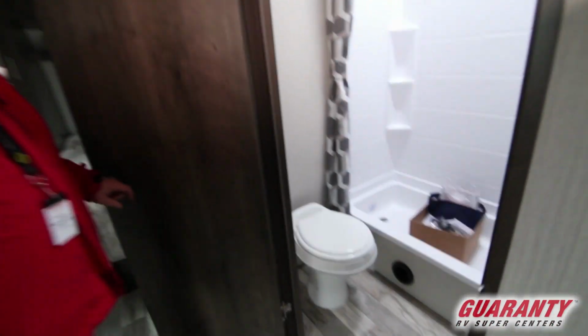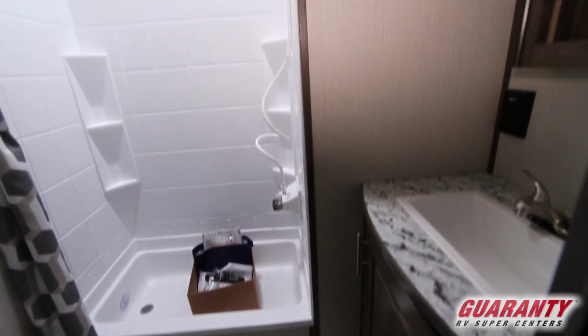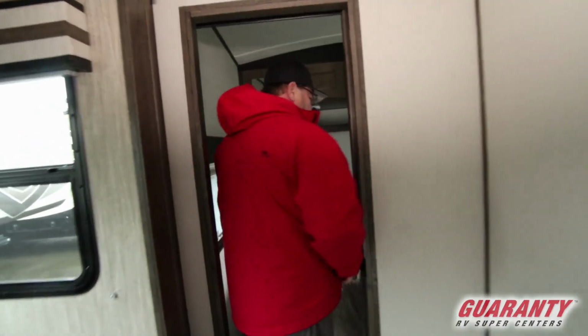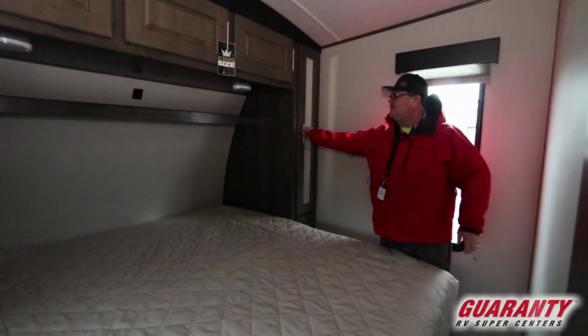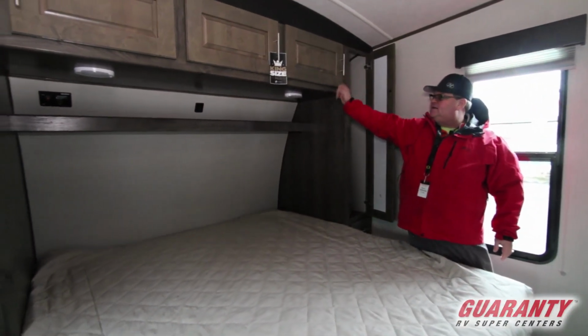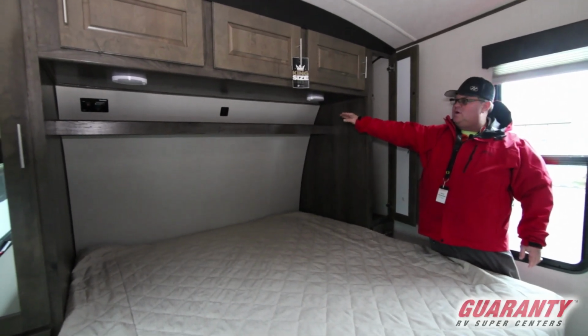Big tall ceiling there with a skylight above us. Lots of room, a nice big shower. And then you got your enclosed bedroom with a pocket door here. You got a king size bed with storage underneath both sides. You've got nice closets on each side, cabinets above it. You've got your plug-in up there for USB, phone charger, whatnot.